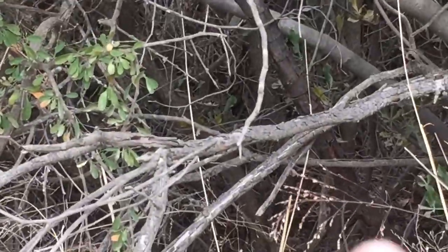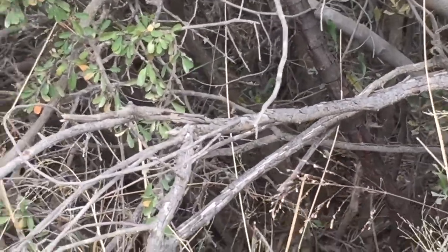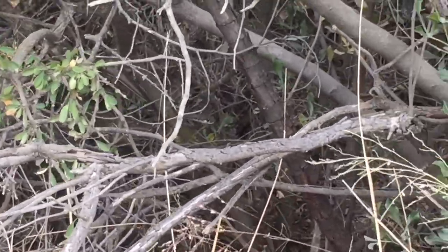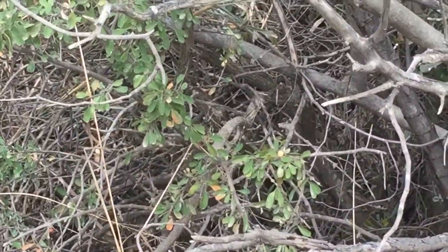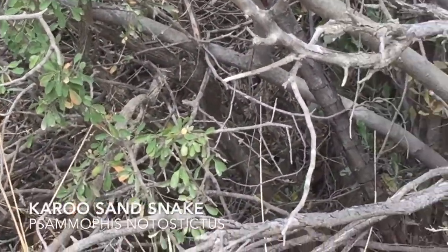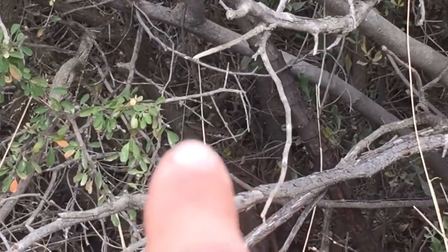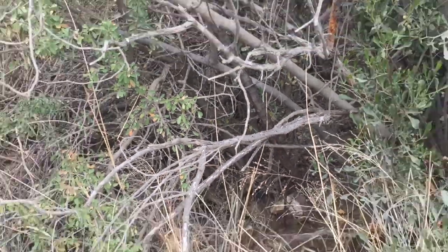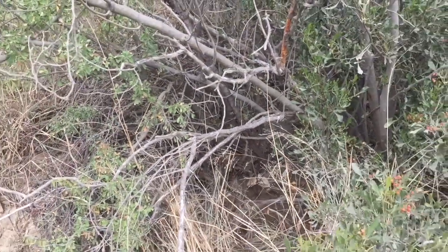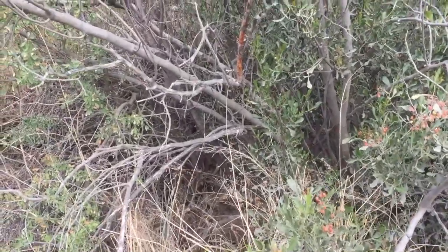This is really cool right there. You can just see it now. They've just moved off to this bush. I don't know where the other one is. I think it's right next to it. But yeah, that's 2 Karoo sand snakes mating, which there's the one. You can't really see it too well, right at the tip of my finger there. And you can see it camouflages really well. But I don't want to disturb them too much because they're breeding.